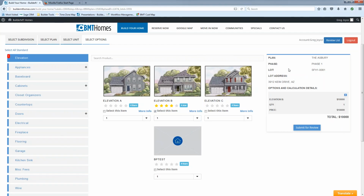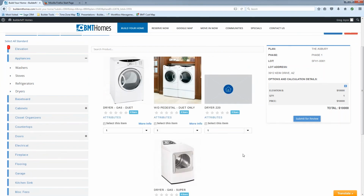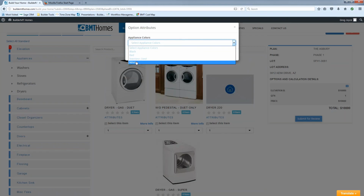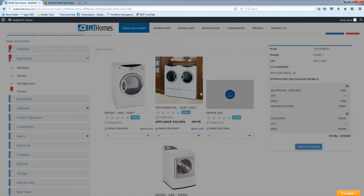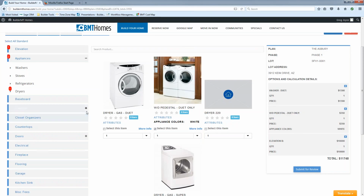And you also see that mine is turned on where I start to add price. So as my customer is making selections, it's adding up their price and their choices to the side. If I came in and let's do the attributes. These are the attributes that are in the sales system. I picked my pedestal for a washer, but I haven't chosen a washer yet. So it enacts the rules that are in Sales Simplicity and says pick your washer. We've now chosen that washer.